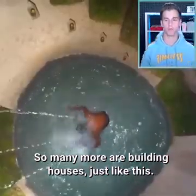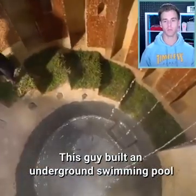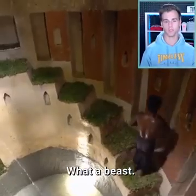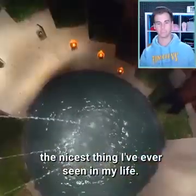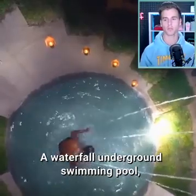So many more are building houses just like this. Look, this guy built an underground swimming pool that fills up with water through those bamboo shoots. What a beast. And he found little plants. I don't know where he got those, but they look really good. Oh my god, this is literally the nicest thing I've ever seen in my life. Wow, a waterfall underground swimming pool.